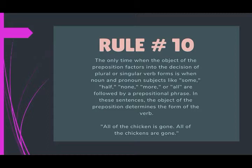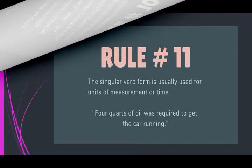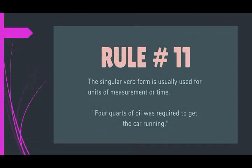Rule number 11. The singular verb form is usually used for units of measurement or time. For example, a piece of cake is delicious. So it uses singular form.